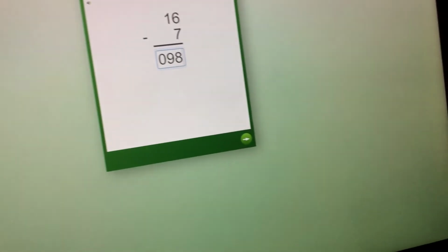16 minus 7 equals. The correct answer is 16. 10 minus 7 equals how much? 17 minus 7 equals how much?